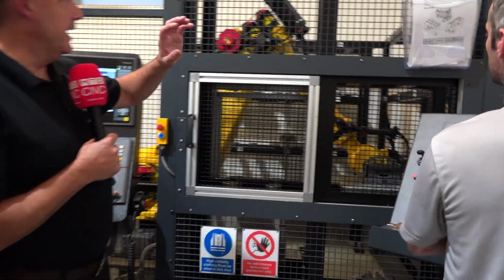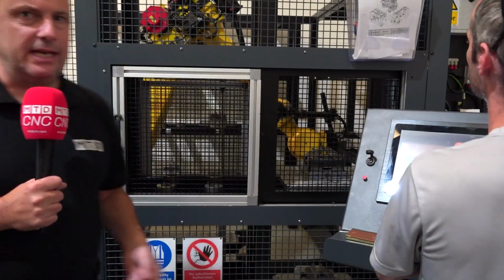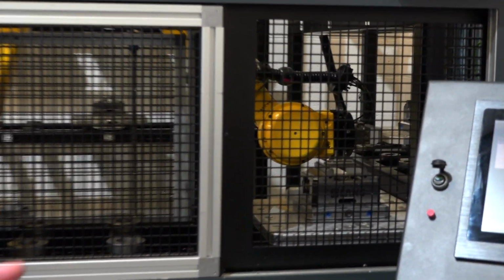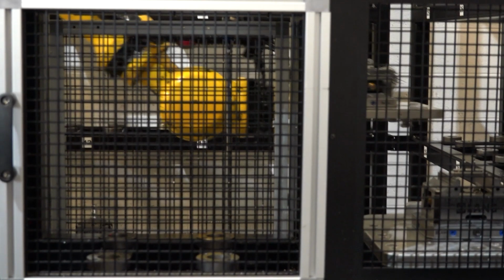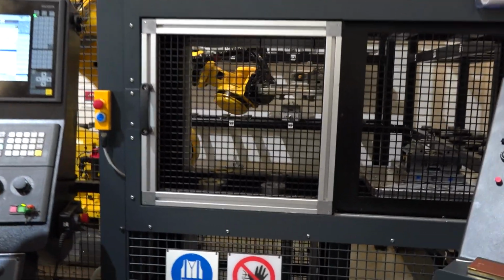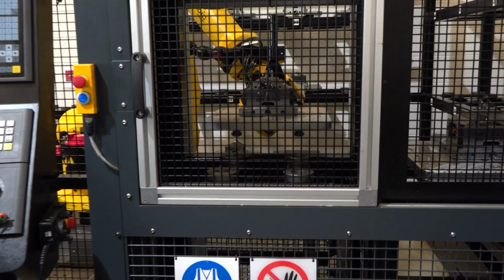Now, how long could you realistically keep this machine going with what you've got in there? A week, 2 weeks? I know it depends on the job. It depends on the parts we're doing, but the most we have run is, I think, about 16 hours. But that's generally just because of the type of work we were doing.